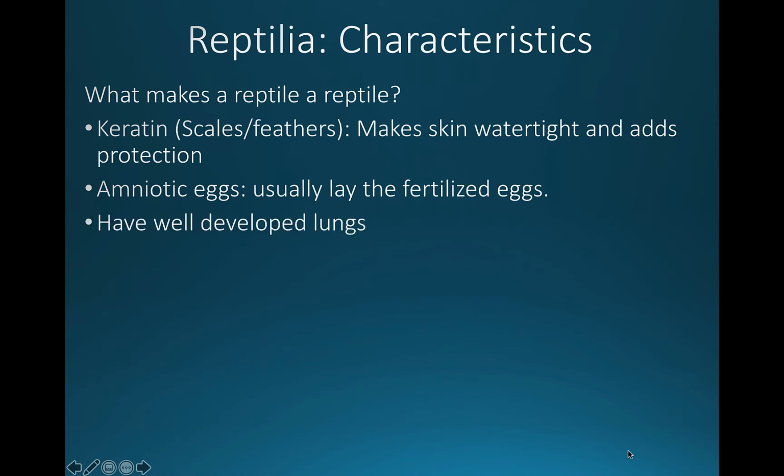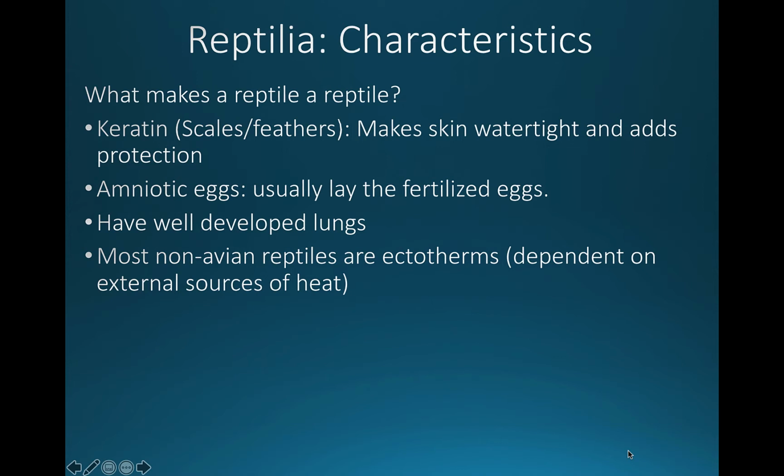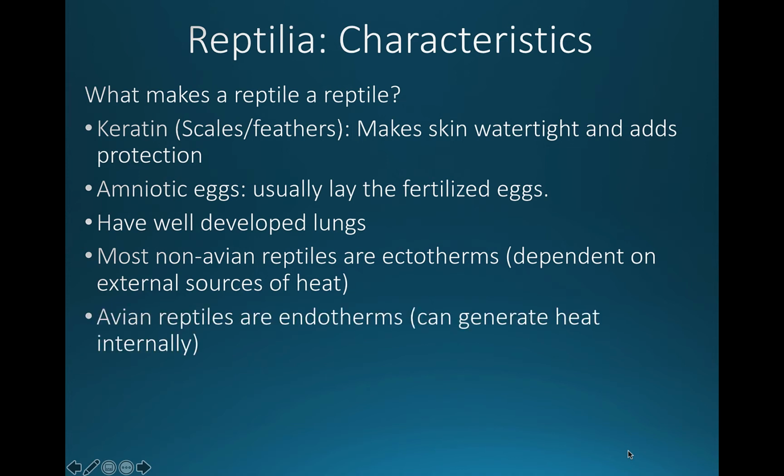Throughout the evolution of the chordates, the need for more efficient respiration was required. So it's not surprising that when you look at amphibians and then you look at reptiles, the lungs became more efficient and were much better at gas exchange. Most non-avian reptiles are ectotherms, meaning those reptiles that are not birds. An ectotherm is an animal that is dependent upon external sources of heat, which is why you might see a lizard or a snake either laying in the sun or avoiding the sun in order to regulate its own body temperature. Reptiles that are birds, or avian reptiles, are endotherms, and endotherms are animals that can generate their own heat internally. And as we'll learn in a little bit, mammals are also endotherms.